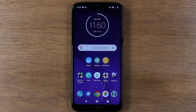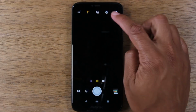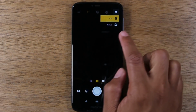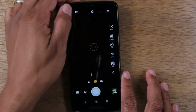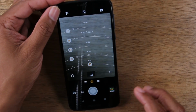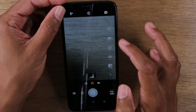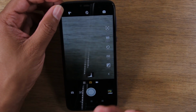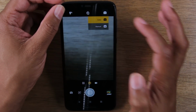Jumping to number 11 is going to be, you have a manual camera mode. So if we go into the camera here, it always starts on auto, but if we come up to the upper right corner here and tap on this little A, you can actually switch to a manual mode where you get a lot more options. For those of you that like to really get crazy with your pictures, you can really do a lot with the manual mode here. So definitely worth noting if you want to get some really awesome exposure and just do a lot of cool tricks. That manual mode is going to serve you very well.